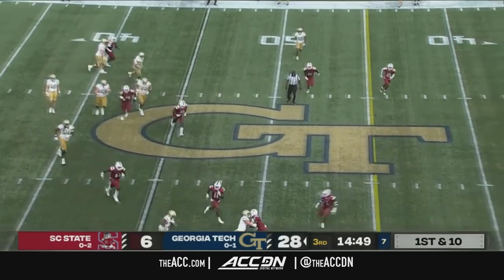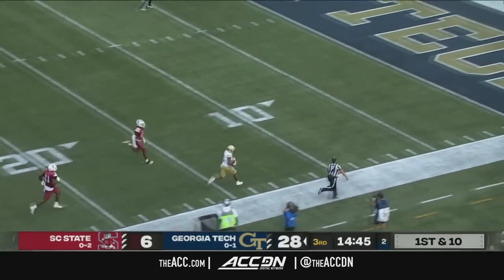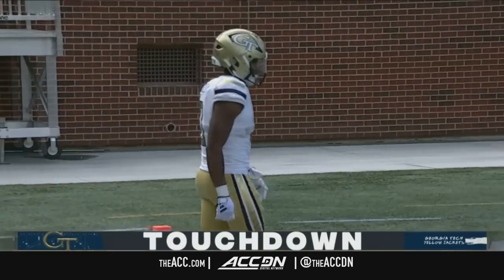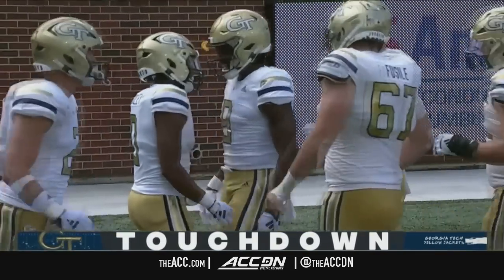Swings it out to Cooley, who has a little bit of space. Good blocking there by the receivers and tight end. Here goes Cooley. Is he going to be caught? He is not. Touchdown on the first offensive play of the second half. Trey Cooley, the Louisville transfer, with his 3rd touchdown in 2 weeks.